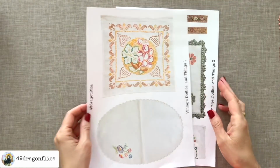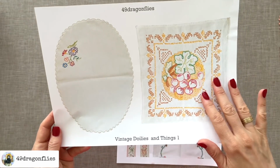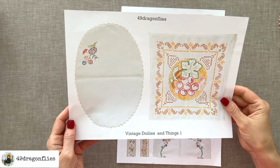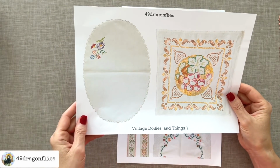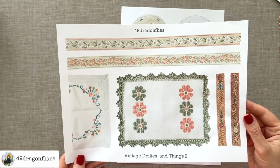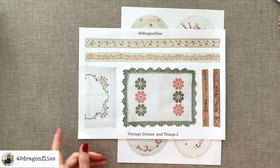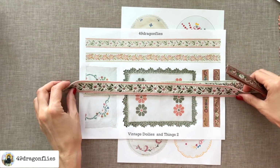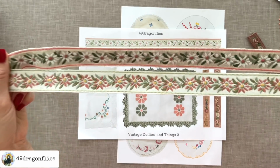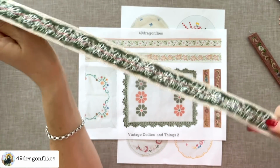So I have a digital with 3 pages. This first page has 2 fairly large ones, because I think it's also fun to have some large ones that you could maybe fold around a page or maybe cut in half or something like that. Then we have this one, and on this one you might notice these here are pieces I haven't shown you, because these I got from a different flea market quite a while ago here in Vienna.